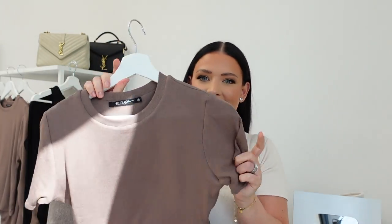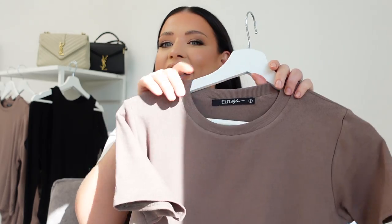whether it's to wear with your jeans and go pumpkin picking, whether it's to layer underneath different things, whether it's to dress it up with jeans and a blazer. This is the staple of autumn. Honestly, I cannot stop wearing them. I just love them.